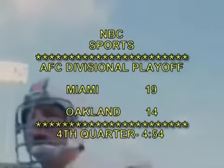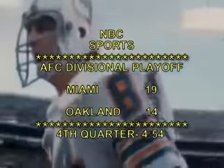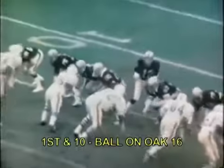The official marks it on the 15-yard line, which would be a boot of 32 yards. But preventing the return, that's twice he's kicked away from Smith, effectively. Timeout on the field. We have 4:54 to go. Scoreboard showing Miami 19, Oakland 14. Now the Raiders with the ball marked at the 16, not the 15. Ready to go to work.